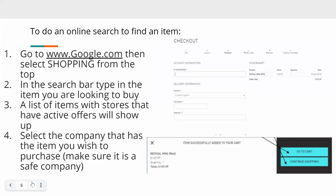To do an online search to find an item, go to www.google.com, then select Shopping from the top. In the search bar, type in the item you are looking to buy. A list of items with stores that have active order offers will show up. Select the company that has the item you wish to purchase. Make sure it's a safe company.